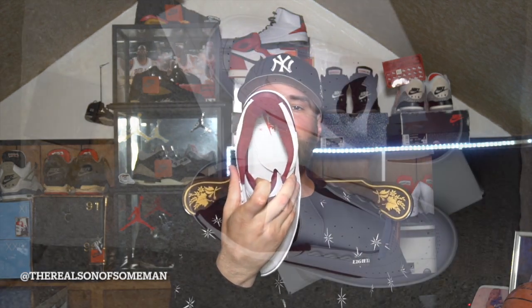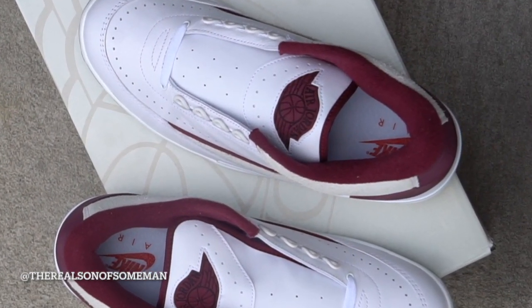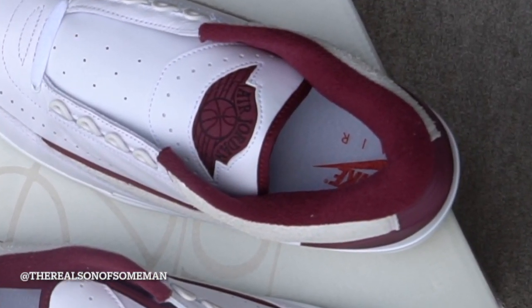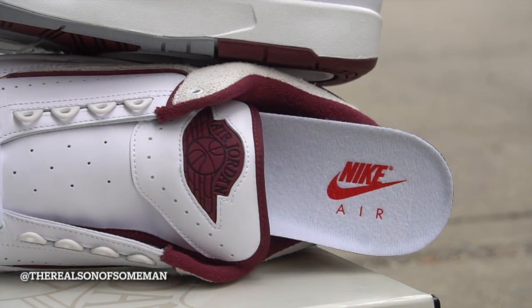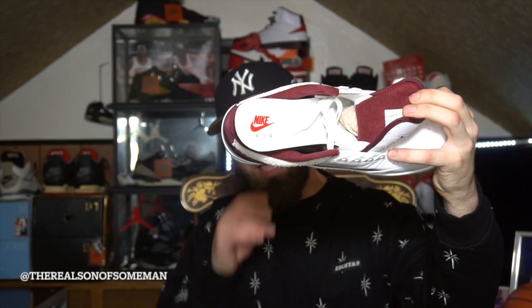Also, guys, taking a look at the guts of the shoe, I really like the inside of the shoe. It's got that all cherry wood red in sock liner, really nice, really plush as well, if you ask me. Now, for the insole itself, I like it. It's actually, see, now that's like a red to me, and it's an all-white insole. Now, you know that's going to be hard to keep clean, especially if you plan on wearing these consistently.